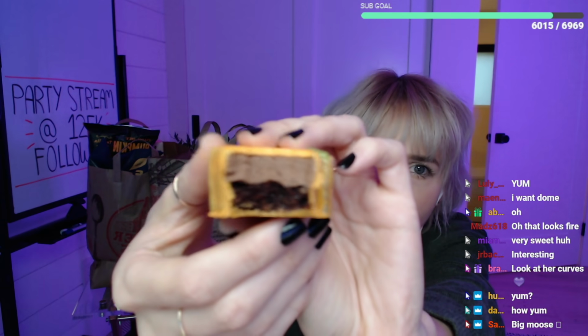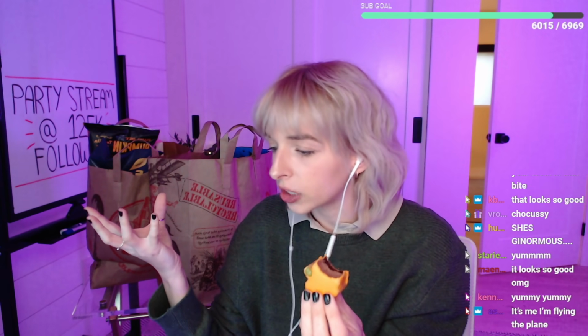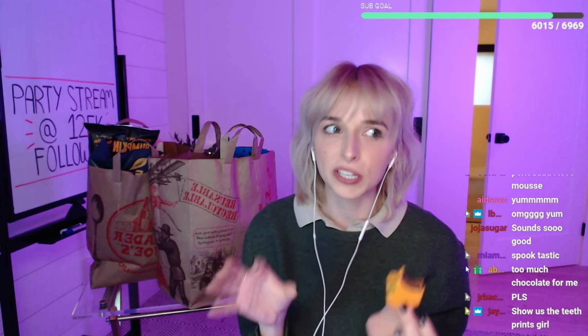Oh my God, look at that. Okay, this was amazing. Wait, this was so good. The bottom of it, I think, is like chocolate cake, and then the top is like chocolate mousse, and then it's inside this chocolate shell that's very soft. This is amazing. I might be a little biased though, because I have to say, you guys, chocolate mousse is one of my favorite desserts, but this is so good. I'm gonna have another bite.